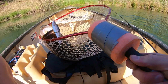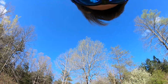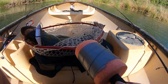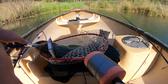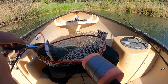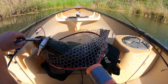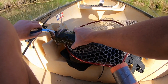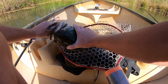Whoa, it doesn't exactly fit in the net, but there we go. I got him. Dude, this is insane. Good thing I'm filming. I got 2 angles. I don't know how good the other angle is. Oh my gosh, this is crazy. This might be my PB bass, my personal best. It's close to it, if it's not. It might be 6.5, which is just about my PB. My PB is, like I said, 6 pounds 9 ounces.